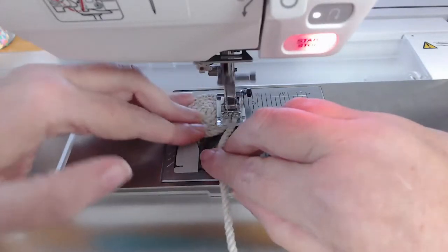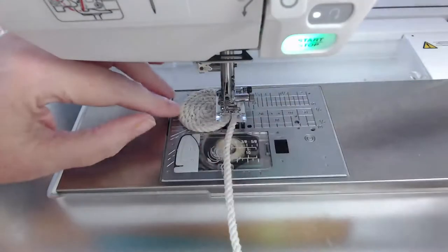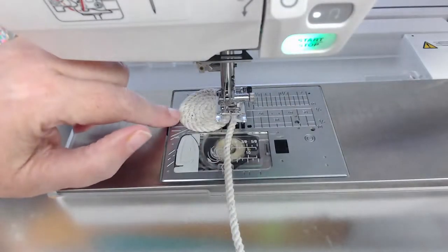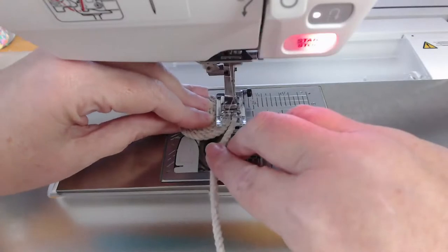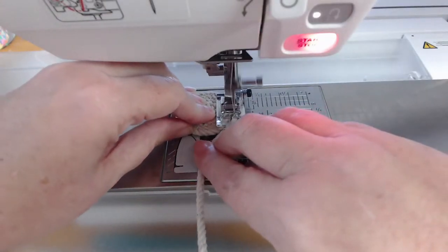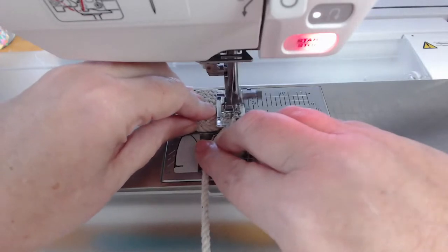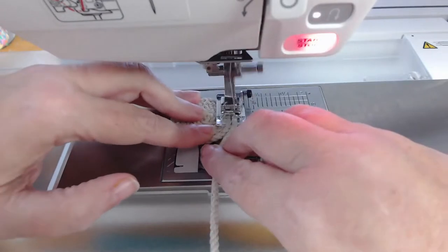Okay, so it's getting easier now that it's getting a little bit larger. Now, what I will say, and I'm going to go back up and change my width to 5.5 just because I think it's going to be a little bit easier for me. And quite honestly, when we're talking about this, we're talking about 0.5 millimeter.